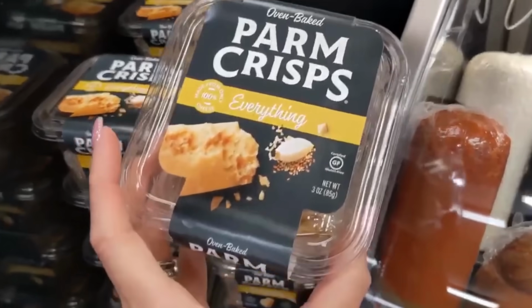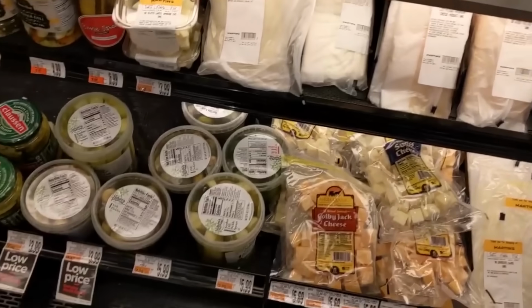I ran over to the deli section. Literally, I skipped after finding that great find from Giant.